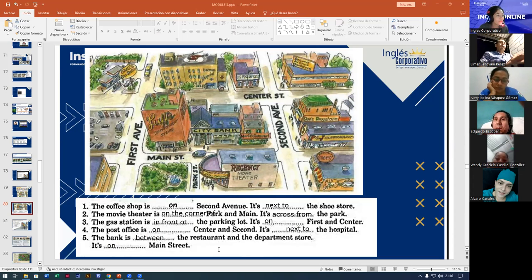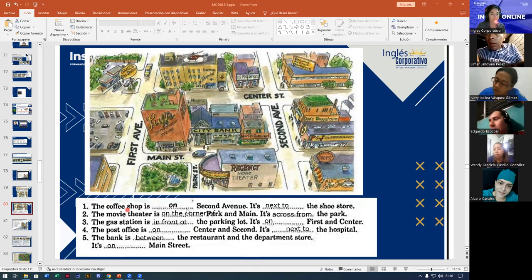All right. Now let's read them. Let's start. Elmer Giovanni, can you please read number one? The coffee shop is on Second Avenue. It's next to the shoe store. Thank you. That's good. Nevi, number two. The movie theater is on the corner of Park and Main. It's across from the park. Thank you. That's good. Edgar, number three. The gas station is in front of the parking lot. It's on First and Center. That's right. Thank you, Wendy Graciela. Number four.